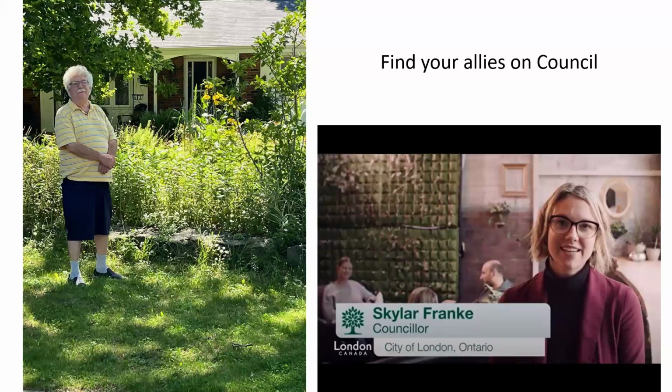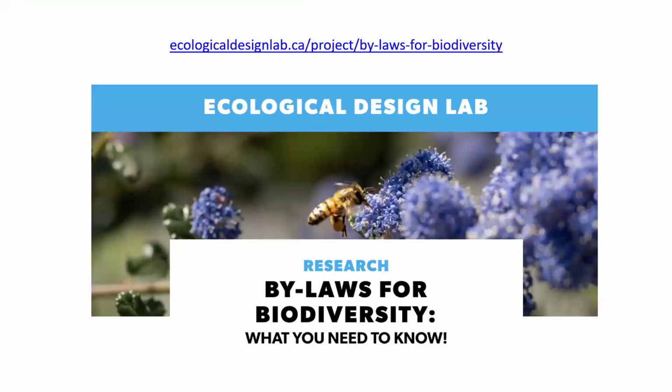In making change happen, it is so important that you have allies in decision-making roles. I want to give credit to these two. These are two city councilors who I work with. Sam Trosow, when I was campaigning for all this on Twitter, he went around his ward and he took pictures with all the boulevard gardens and he's like, is this illegal? Is this illegal? He's a law professor. And Councillor Skylar Franke is the former director of the London Environmental Network who issued me the grant for the rain garden. So yeah, it's all in the family here.